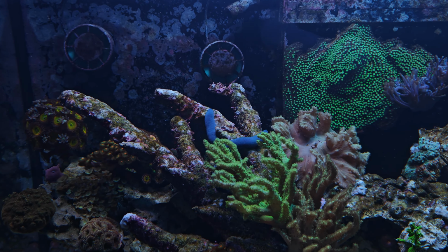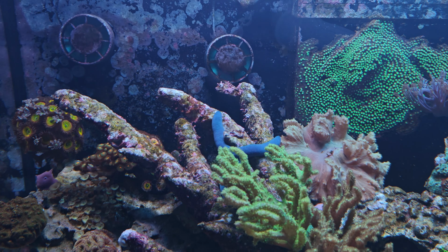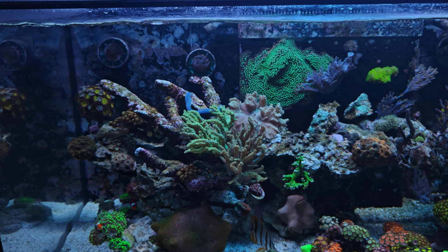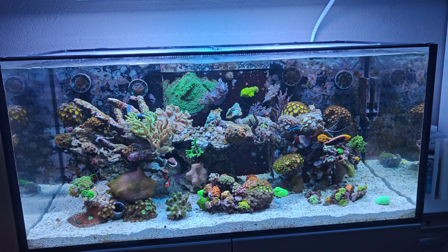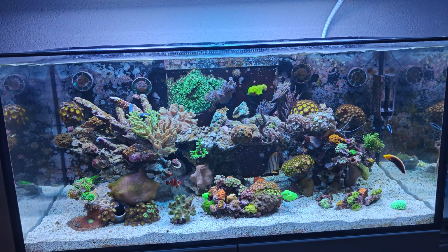So on these branches, there's still a lot of space, of course. That's reserved for some more SPS corals along the way, but I'm going to wait a couple of weeks or months before I start adding those. Overall, the water parameters are great, or good enough, all within the acceptable ranges.